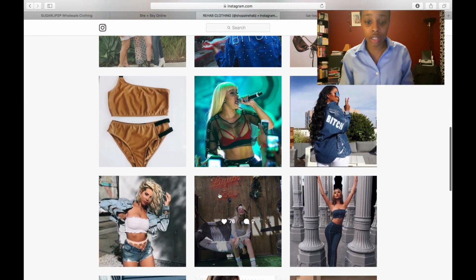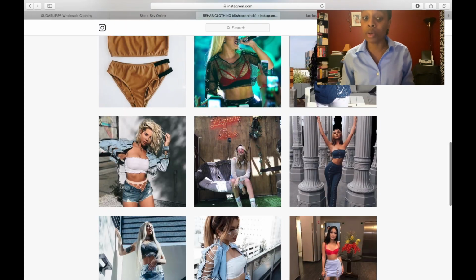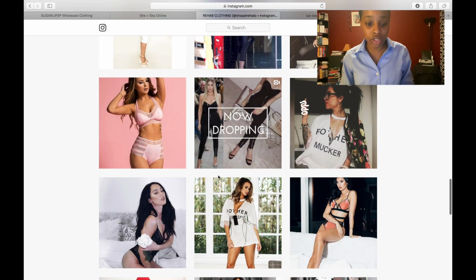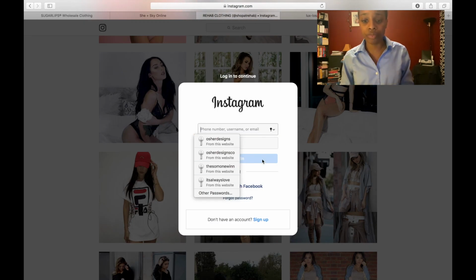Let me go down so y'all can get a better view. They're very, I wouldn't say outspoken, but it's like an outspoken brand. Just cute overall. Let me see if I can go down, because I just saw this is the type of thing they'll sell. Not really lingerie, but bralette sets, kind of cute.